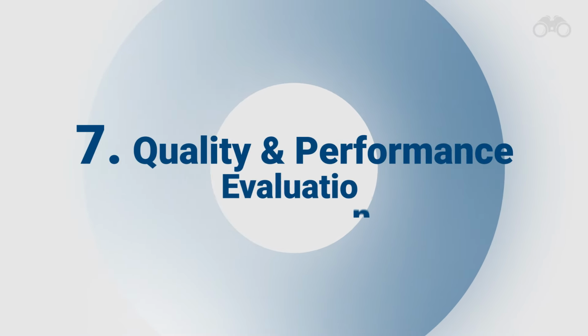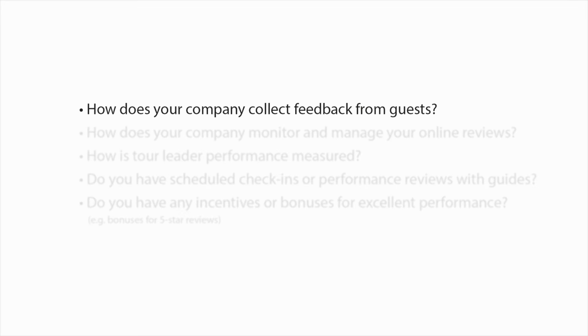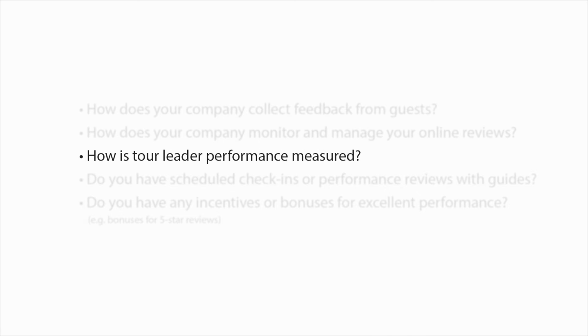Our next training category is quality and performance evaluation. You need to make your staff members aware of how you are measuring and monitoring quality on your tours, activity, and experiences, as well as how they are being measured in terms of performance in their role. You should train your guides on how your company collects feedback from guests, how you monitor and manage online reviews, how their tour leader performance is measured.